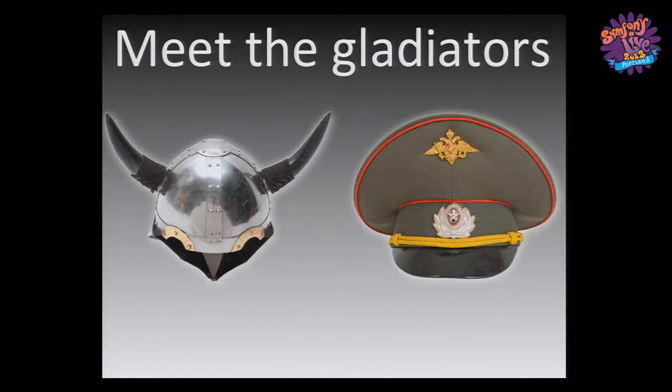So at the left end, we have the Viking helmet that represents Varnish, Norway, so to speak, the Vikings. And on the right-hand side, we have the Soviet officer cap. He'll represent Nginx. Now, during this session, I will add these icons to the slide so you know what we're talking about, either Nginx or Varnish. I hope that makes things easier for you.